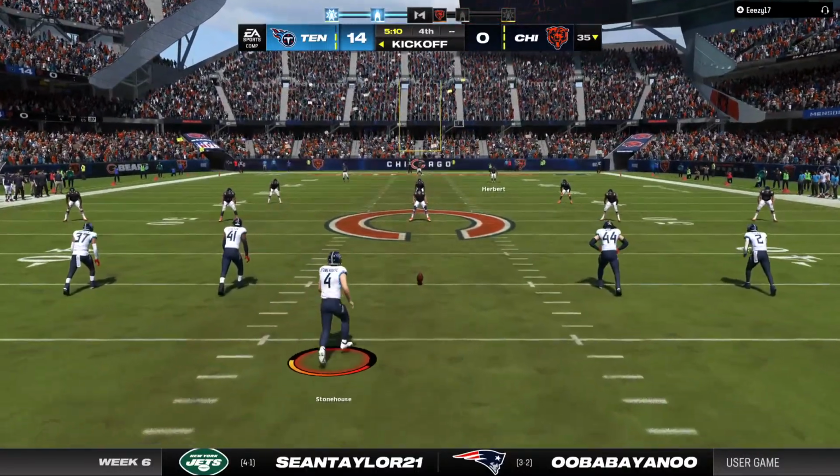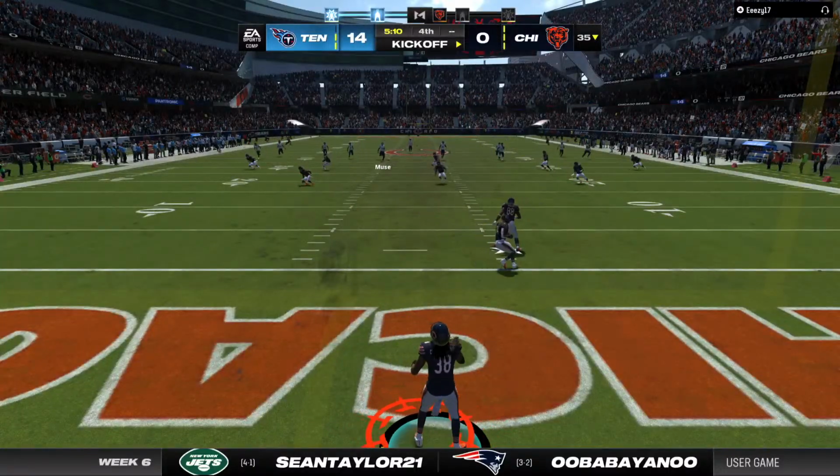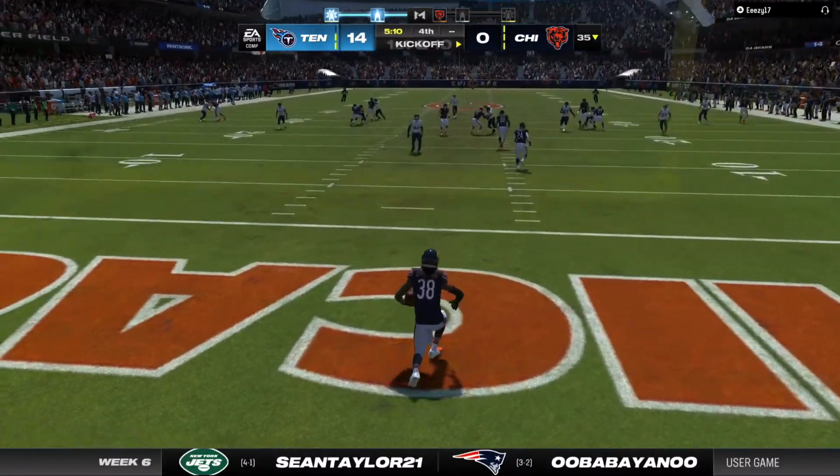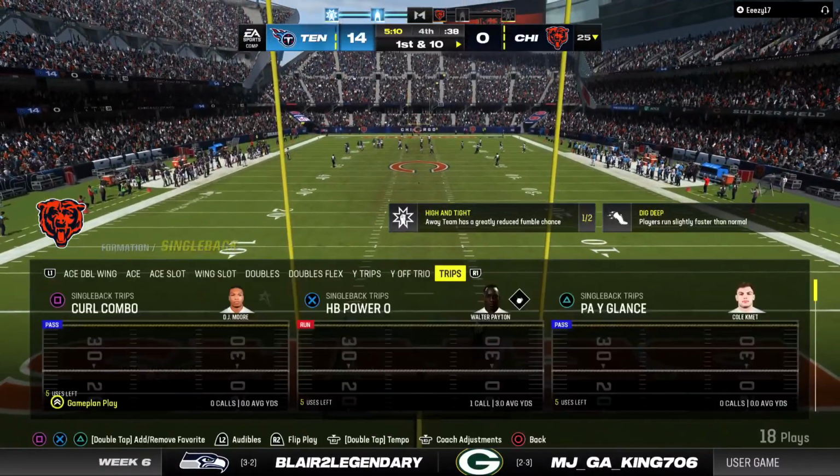There's the Titan kick team as they run up and send this one away. No return here for Clay Brooks, and it'll come out to the 25-yard line.